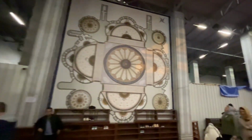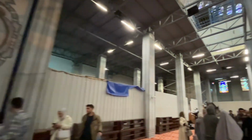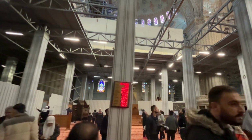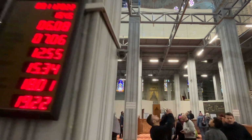At its lower level and in every pier, the interior of the mosque is lined with more than 20,000 handmade Iznik style ceramic tiles. And the lower stories are illuminated by 200 stained glass windows.